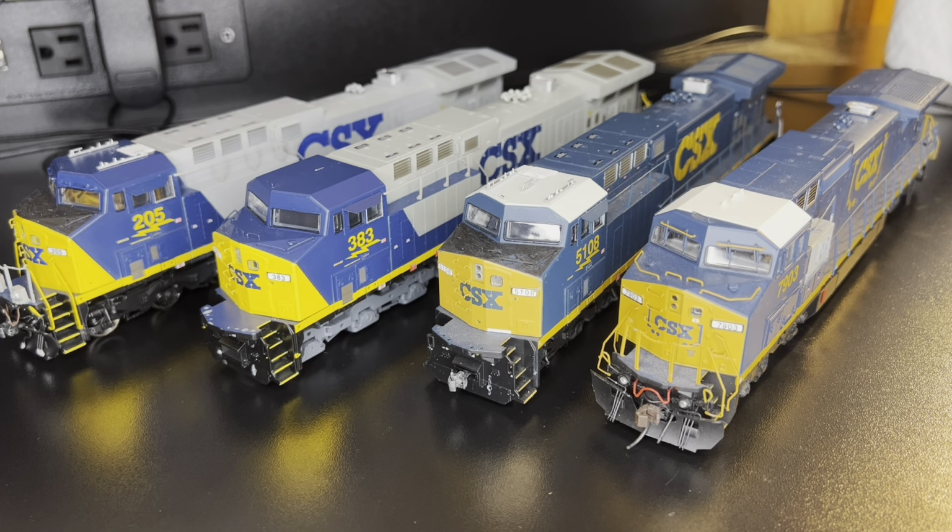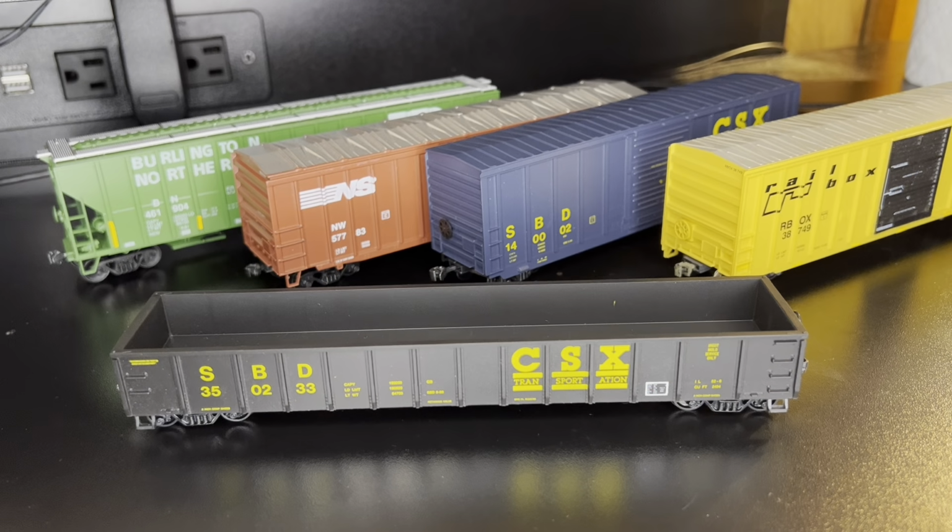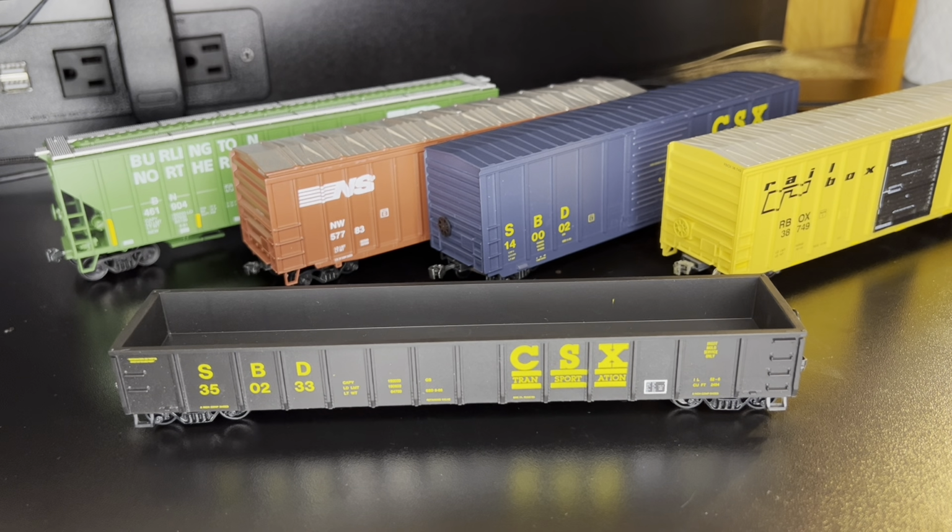But besides that, as far as the update for this month, I can't think of anything else major going on project or new unit wise, besides selling off a few things, which I'll cut toward now. Here is some rolling stock I'm going to be selling off. I'll probably be selling these off together as a lot. If you're interested in them, if they're still available, just message me on Instagram.